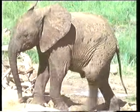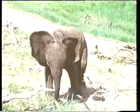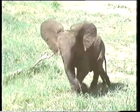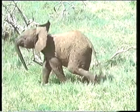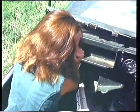The young bull's story is quite different from the cow's. From the earliest age, he tries out charges at everything and everybody. In this case, he's practicing on the Douglas-Hamilton's Land Rover.